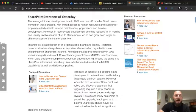So, what do we see about yesteryear? The average intranet development time in 2001 was over 33 months. Is that insane or what? Small teams worked on these projects with limited access to human resources and even fewer employees dedicated to intranet maintenance, governance, and iterative development. However, in recent years, development time has reduced to 14 months and usually involves a team of up to 20 members, which can grow even larger as different stages of the intranet go live.